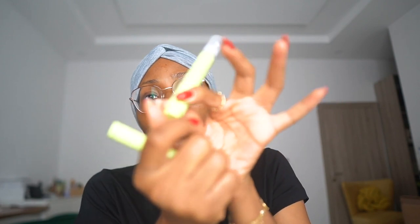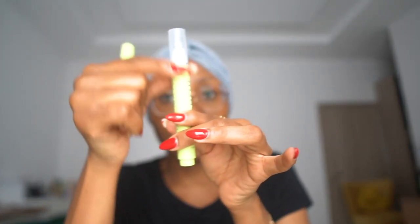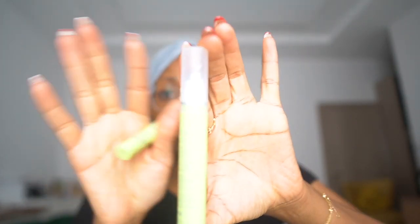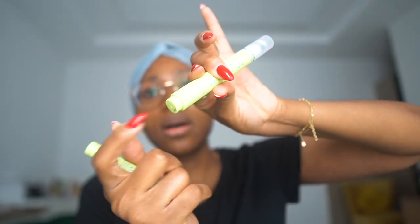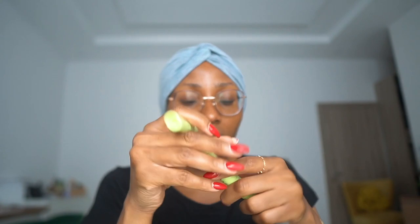So it's like a situation where I think you have to buy this actual thing once, and this under is a refill. So it comes with one and then one refill. So these are what I'm really excited about.